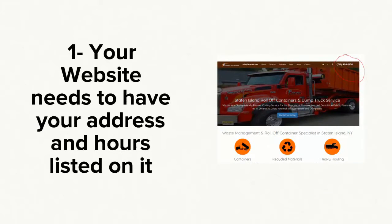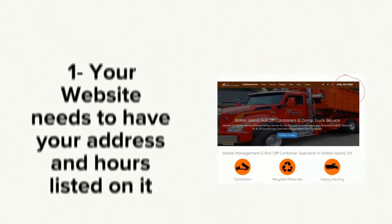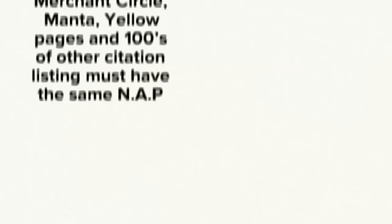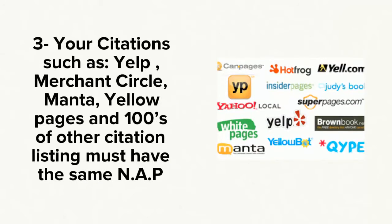Your website needs to have your address and hours listed on it. Your Google My Business page must have your name, address, and phone number, and it must be consistent with your website. Your citations such as Yelp, Merchant Circle, Manta, Yellow Pages, and hundreds of other citation listings must have the same name, address, and phone number.